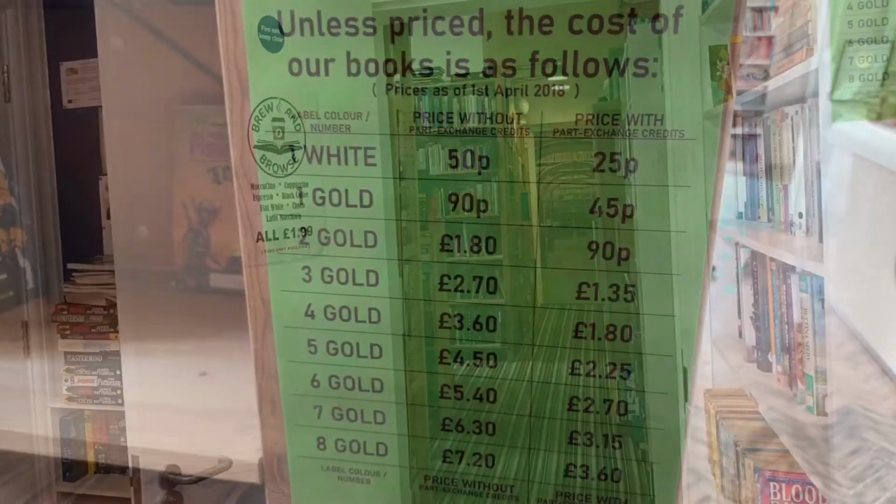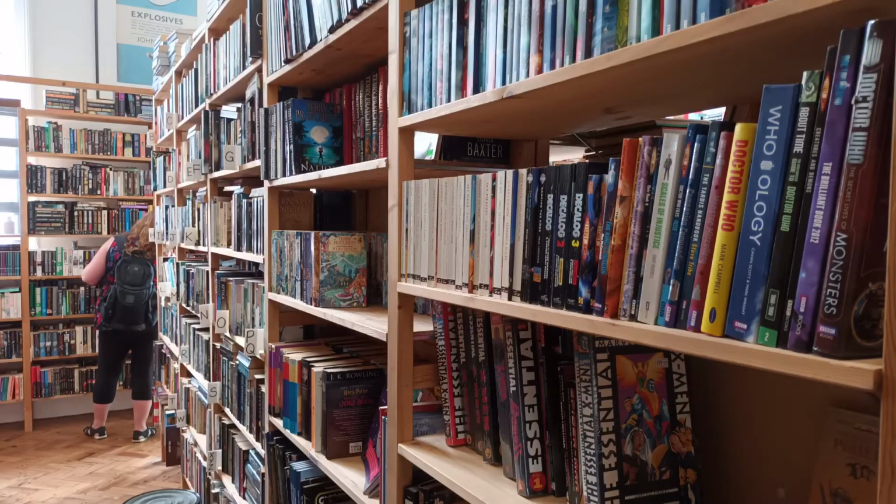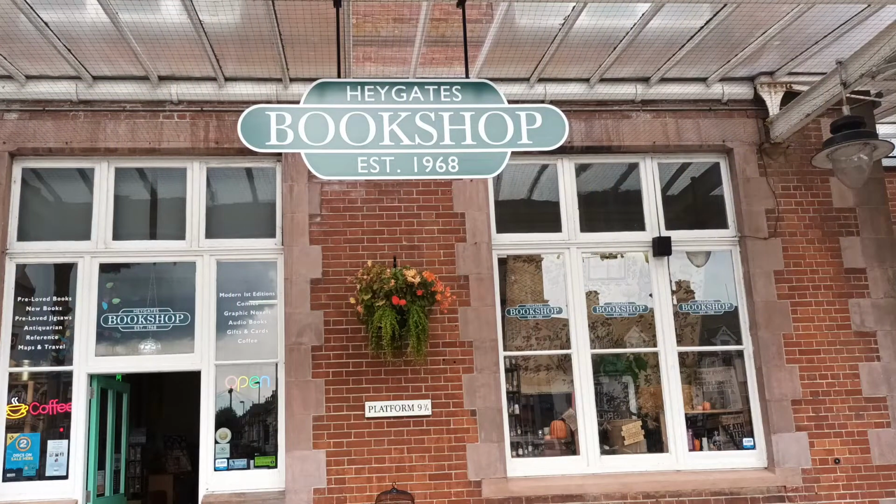This is the price guide, so it shows you how cheap these books were as well, and quite a simple way of pricing them up as well. And that worked really well, I think. So loads and loads of bargains as well. That's my friend there at the back looking at the horror section. She was just about to buy a bunch of James Herbert books, and that's all the Doctor Who stuff in that section. So Haygate's Bookshop. Absolutely phenomenal in Bognor Regis. Definitely recommend you have a look. Really, really, really good.